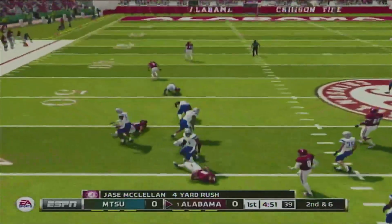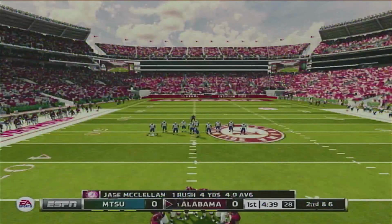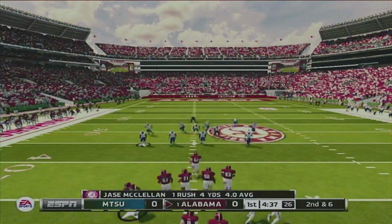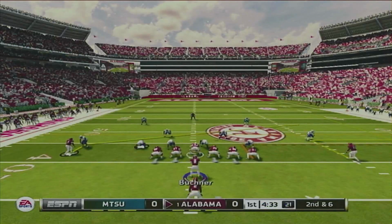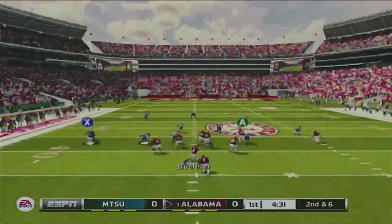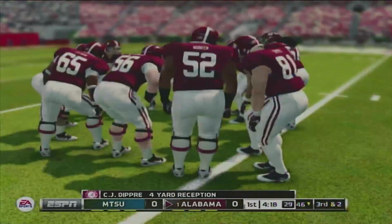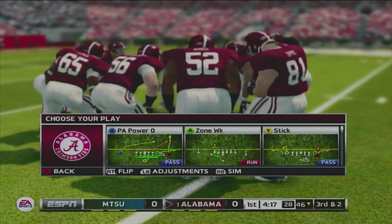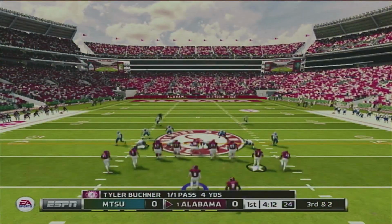Down after a nice run up the middle. That's a gain of four. That makes it second and six. It's second down, six to go. Ball on their own 42. Got his man. Oh, what a hit. That's good for a gain of 4 yards. Third down.